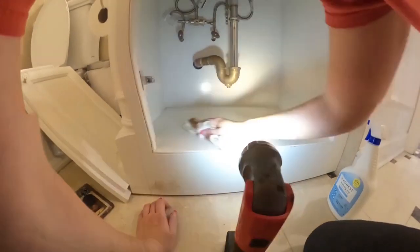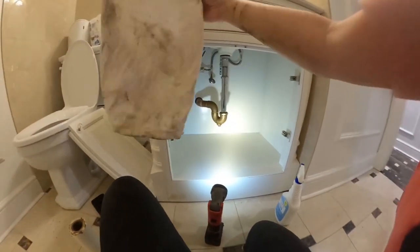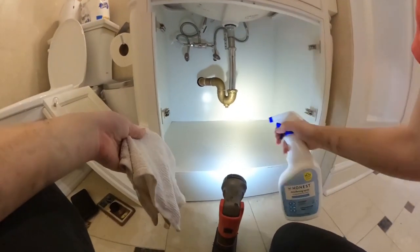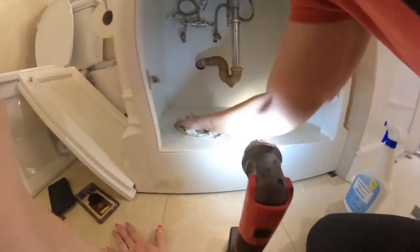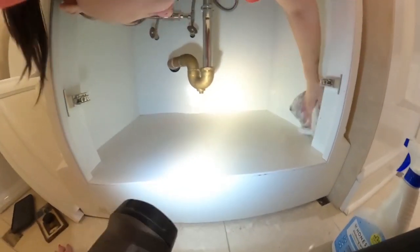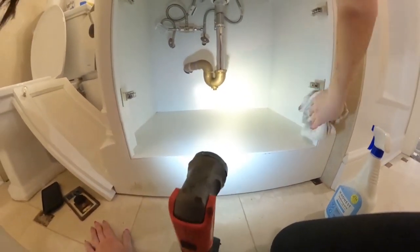Yep, you can use all the water everywhere now. I got it draining. If you want, you can actually take the out of order sign off the restroom now too. Because everything's working, so.